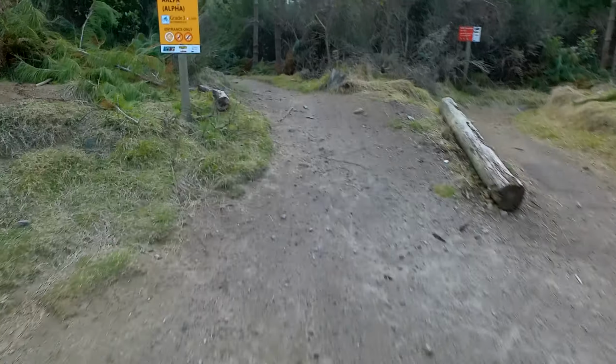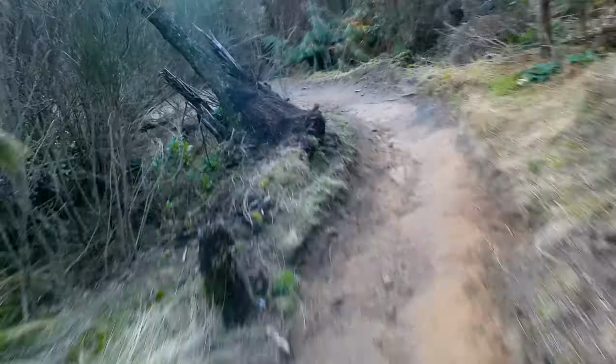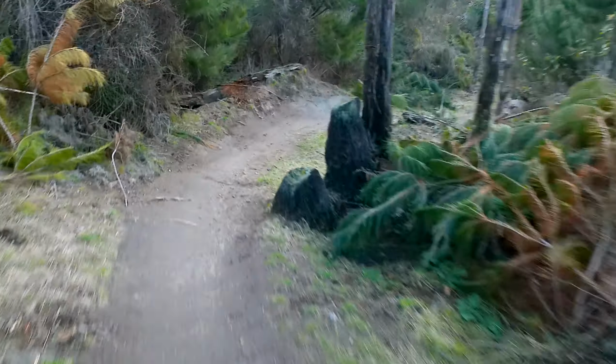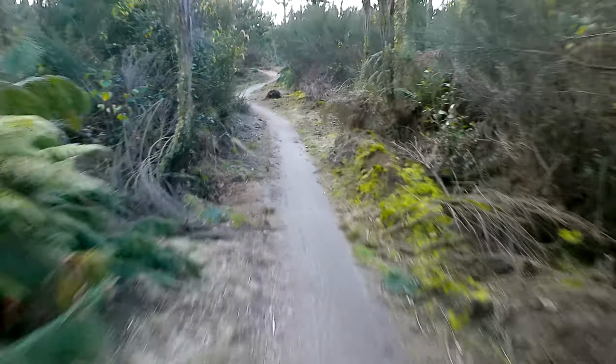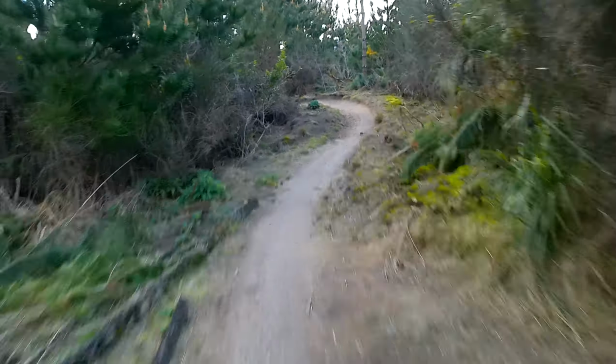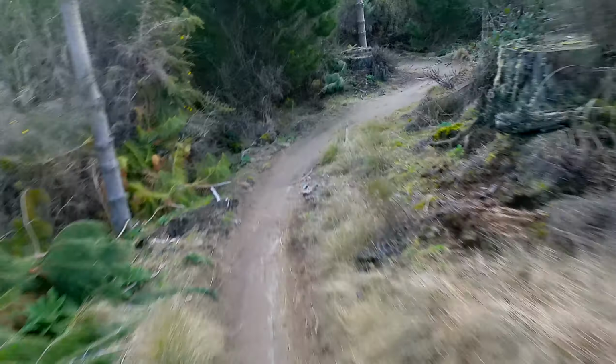It's changed a couple of times. This current iteration's been around for a while. If anything, it's looking a little bit worn. Some of the features are basically gone. I'd say this is a nice cross-country track. Certainly involves a lot of pedaling, but it's got some nice features which just makes it fun.